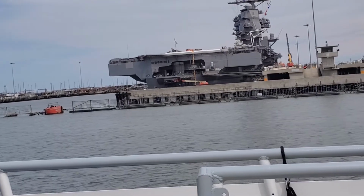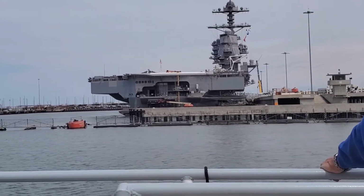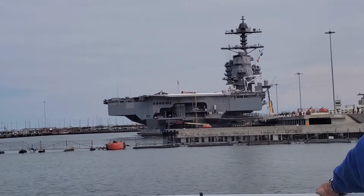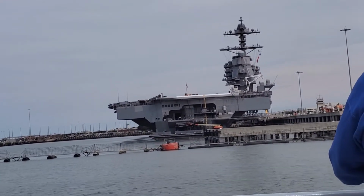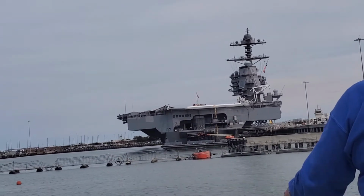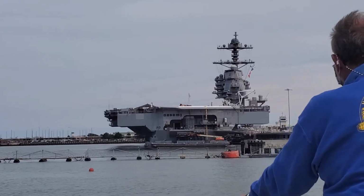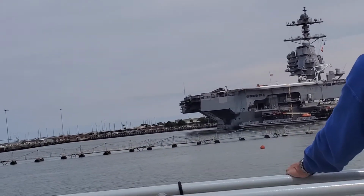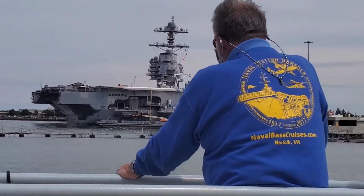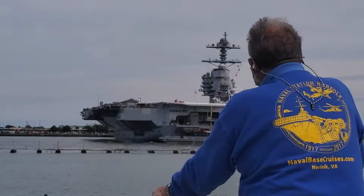The Ford is the very first of the class constructed. There's still 2 more under construction right now of the class. The price tag on the Ford to our right was $12.6 billion. That makes the Ford the most expensive warship in the United States Navy and the most expensive ship in the entire world, for that matter. We have 10 other carriers in service in the U.S. Navy. Those are all Nimitz-class nuclear-powered supercarriers. The price tag on those, they average about $5 billion apiece.